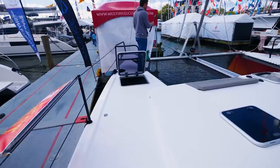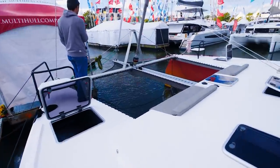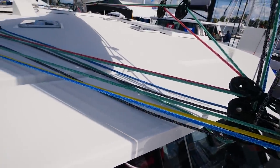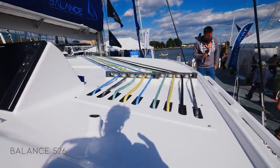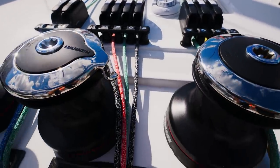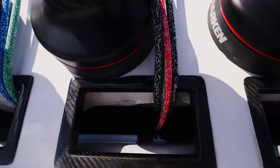And a few takeaways I got from the 48-foot Balance from the exterior: theirs was kind of cool, the way that they ran the lines to the raised helm, and just like us, it's a raised helm on the starboard side. The 52.6 is a little bit different. I think they realized they were getting too much friction the way that one was set up. So now it comes to winches at the station, and then all of the lines just drop into bags or kind of compartments right there.